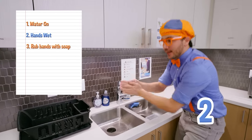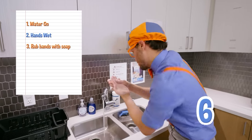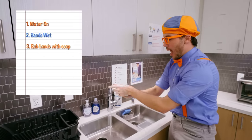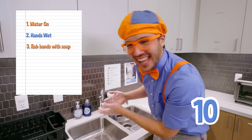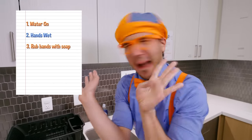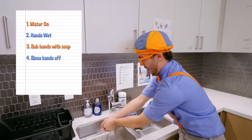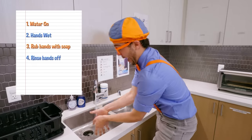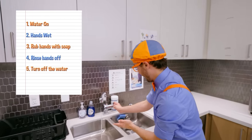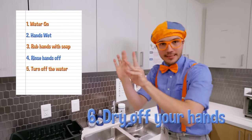One, two, three, four, five, six, seven, eight, nine, and whoa, 10. Whoa, and because we don't want soapy hands, we want to rinse them off. Okay. Next, we turn off the water. You don't want to waste water. And last, but certainly not least, we dry off our wet hands.